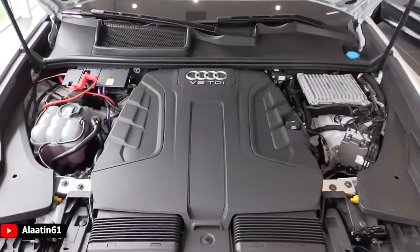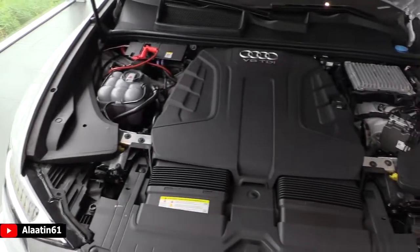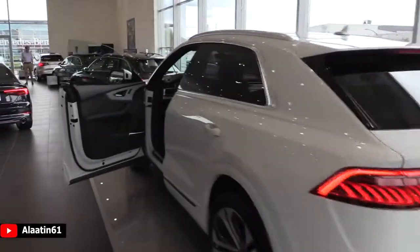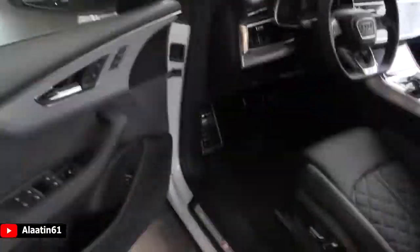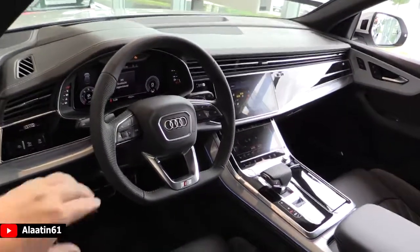And this is the V6 TDI engine. The 50 TDI, as Audi call it. Now, let's take a look at the driver's seat of this beast. What a fantastic looking car. Pillarless doors, just like a coupe, double glass. S-Line logos at the door sill with LEDs.